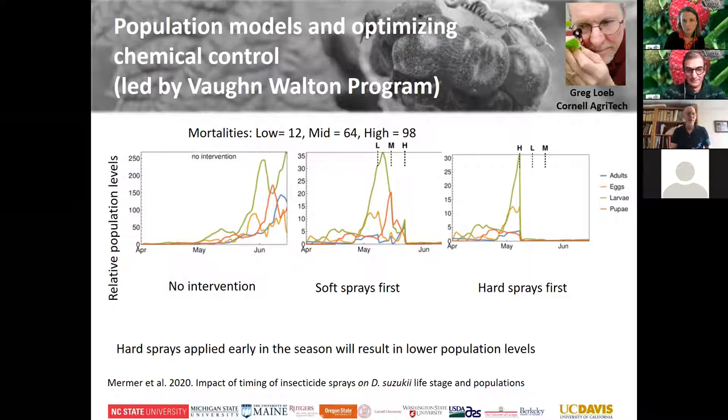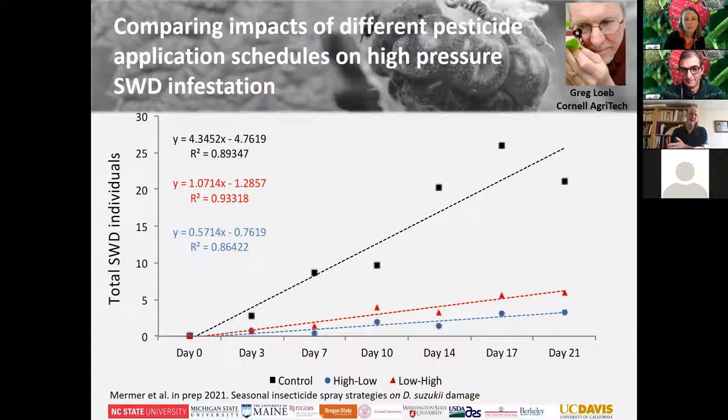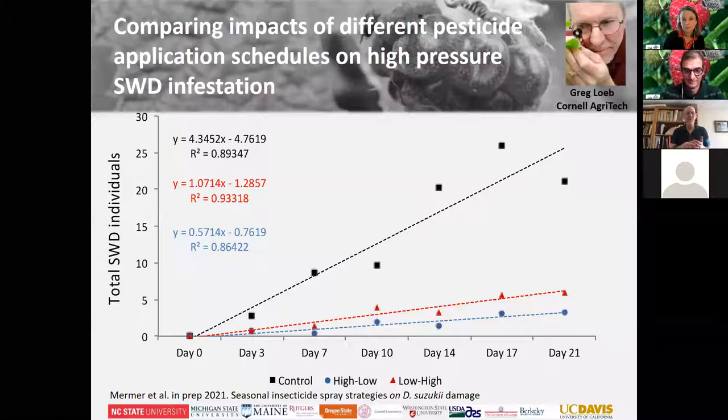Shows some results, I think this is out of Oregon that Vaughn did, that does indicate that if you go with your best material first, the blue line, you get a little bit better reduction in infestation than when you go with your least effective material first in the orange line.